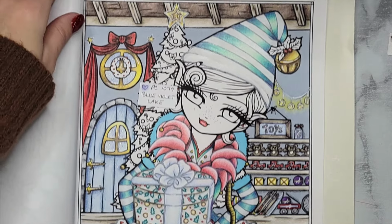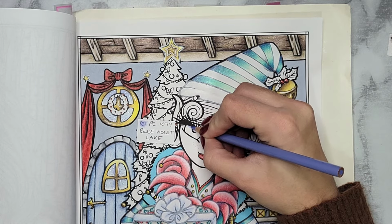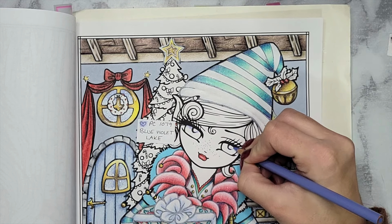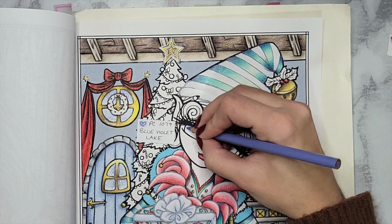Okay, so I'm going to grab the Blue Violet Lake. I think this is dark enough. So I'm going to connect her pupil to the top of her eyelashes. We're going to color that in with the black anyways.